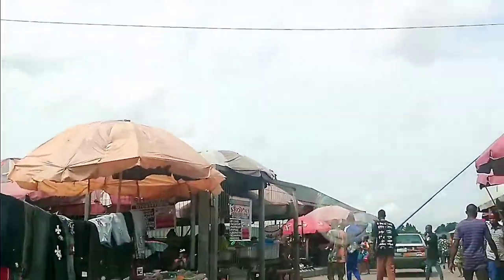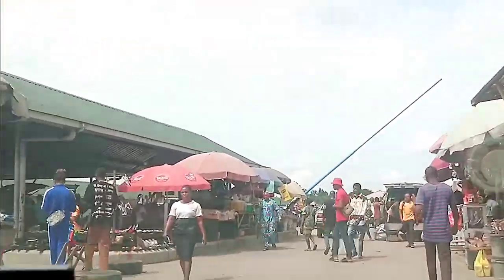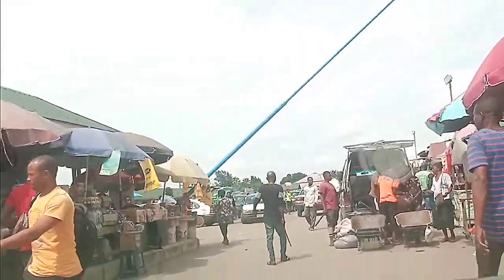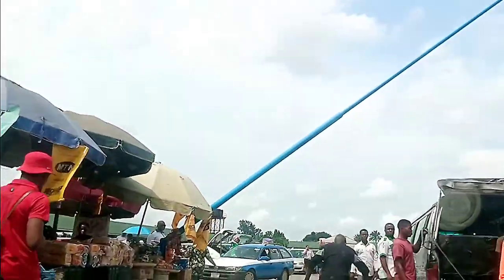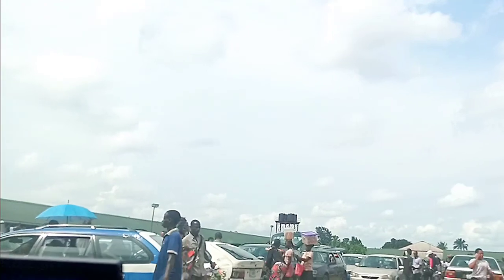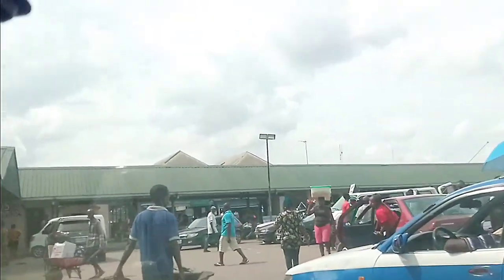You just drive in. There is this first turn where you can almost reverse and go out. So you can come in, park there, your passengers will alight, and then you drive out of the park. Just turn to your left. So this is the motor park that loads to several places, and this is where we are going to board the bus to Bayelsa. You can see what it looks like. It is nice and organized.